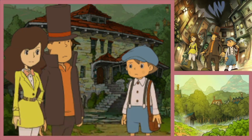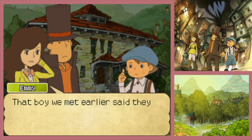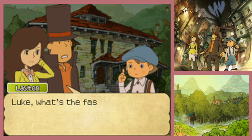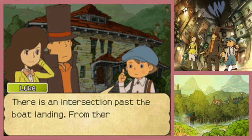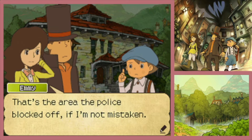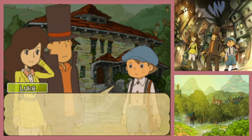Where are we headed, Luke? The Specter will appear tonight on Great Ellie Street in North Ellie District. That boy we met earlier said they were evacuating that area. It seems that Dolan has given them my warning. Luke, what's the fastest way to North Ellie? There is an intersection past the boat landing. From there, we need to go north. I'll show you the way. That's the area the police blocked off, if I'm not mistaken. Yes, I believe the police have been helping with the evacuation.